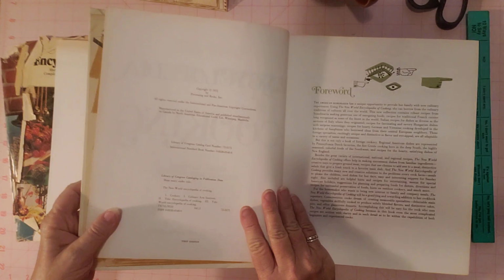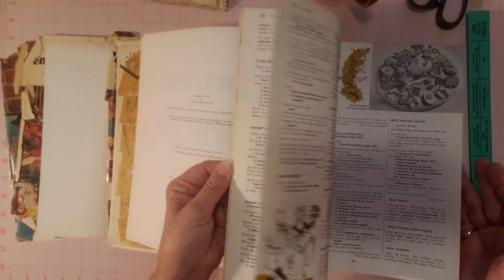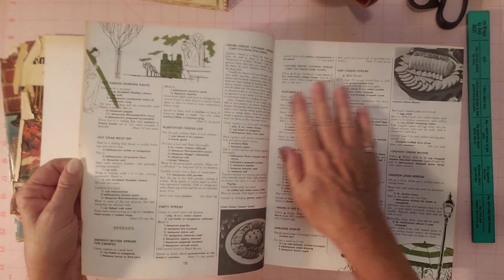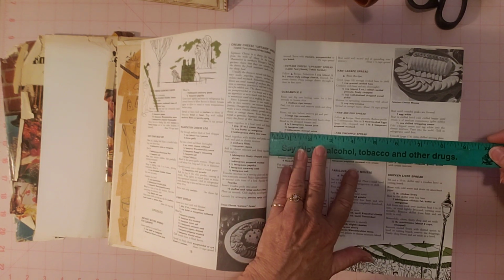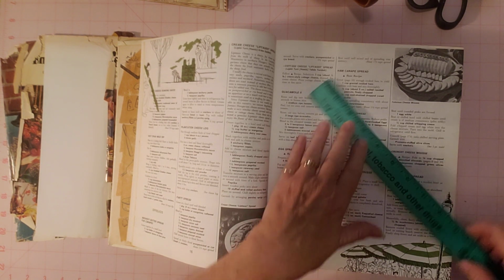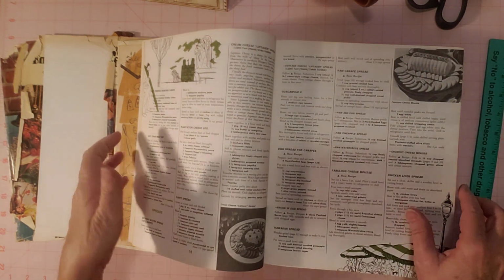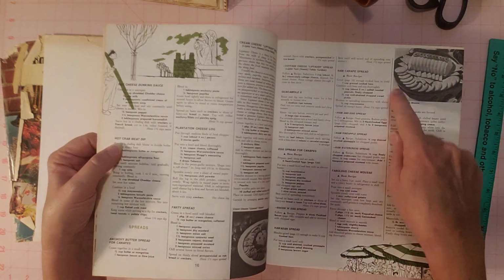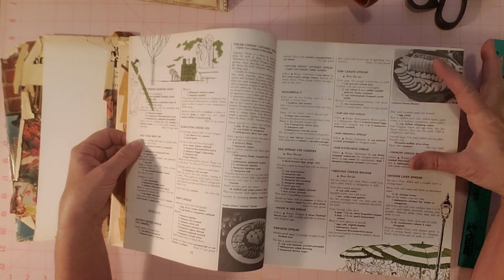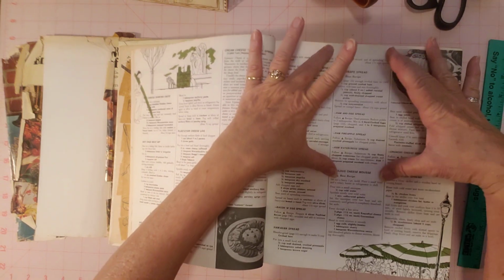Okay, 1972. It reminds me of a Betty Crocker type cookbook. The pages are giant. See how big they are? Let's measure. 8 3/4 by 11. So, big pages, and they have cute little pictures. There's so much, and they have 3 columns, so that's neat. That makes it easier to make a tag out of a piece.